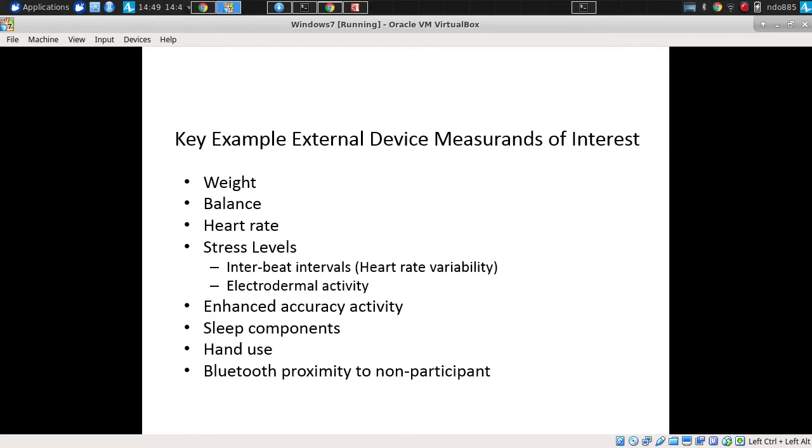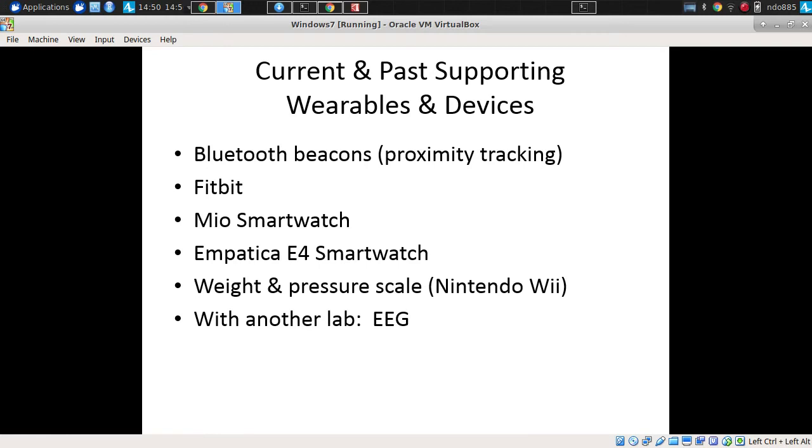But we have used these sorts of external devices for a wide variety of things. Weight scales. Back in 2010, I think we did our first study with automatically measuring weight of participants over time from Bluetooth-enabled scales. Aspects of their balance of real interest for falls and near falls, heart rate and stress levels as evidenced by different sensors, aspects of sleep and quality of sleep, hand use for washing, for smoking, for drinking. There's the potential for measuring that if you've got accelerometry on the wrist, like there isn't with a phone. And then proximity of participants to each other. So we've used Ethica and its predecessors with a wide variety of different watches and so on.